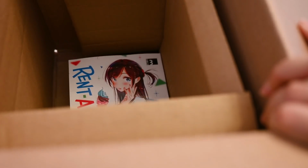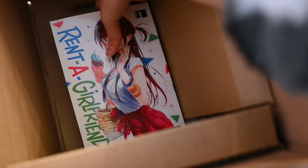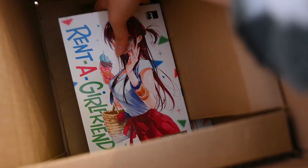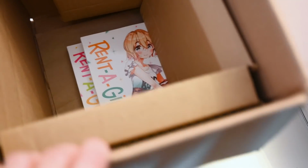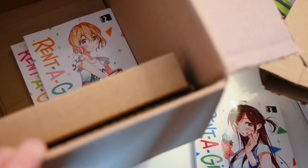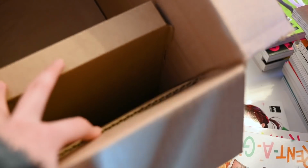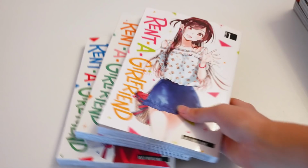And then we have a couple more here. Peekaboo. We got Rent a Girlfriend. So I actually forgot that I ordered this myself. I was literally on Amazon a couple of days ago, and I was like, I really want to read Rent a Girlfriend, so I actually added it into my cart, but then I was illogical enough to check my Right Stuff orders first to see what I actually got. All right, so here we go.